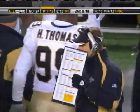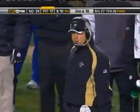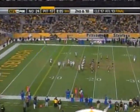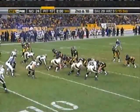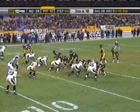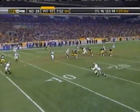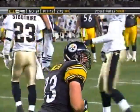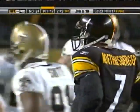All right, back to the action as Hollis Thomas is good enough to get off the field under his own power. It's 2nd down and 10 for the Steelers, with just over 8 to go in the 3rd quarter, Pittsburgh down by 7. There's contact and no flag. Stoutmire was back there with Miller, and Heath Miller was tripped up, but there is no penalty flag.